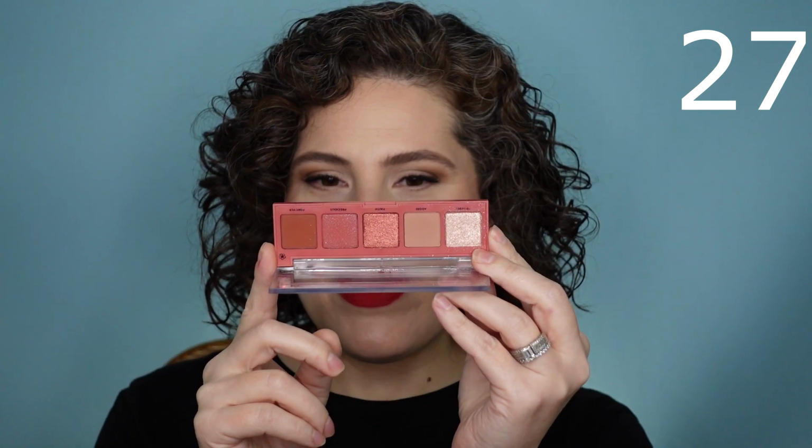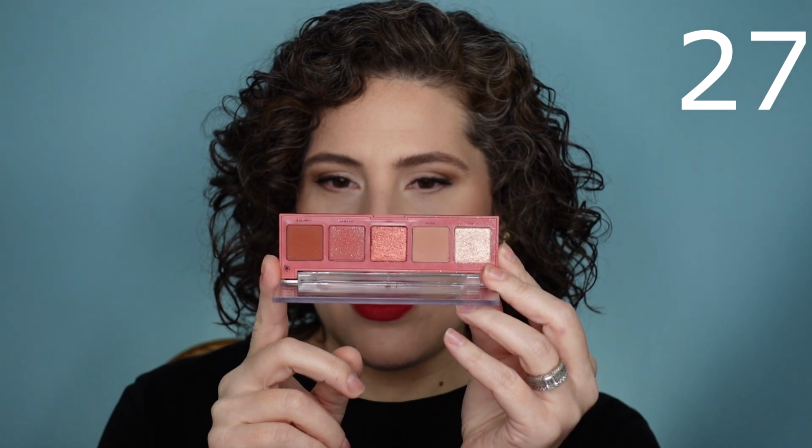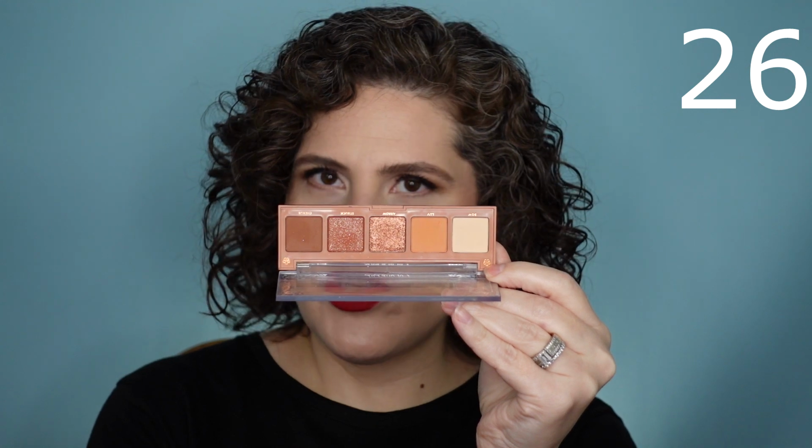Now again, remember, I don't prime at all. I just want the eyeshadow formula to be good enough to stay where I put it. And maybe that's an unrealistic expectation, but this one was okay. After my initial "oh, fun, I like these," I didn't really love it enough to keep using it. This one here is in Crush.